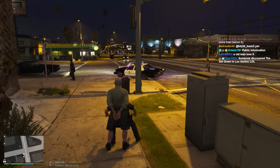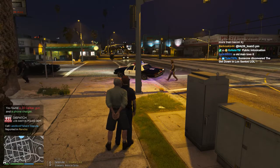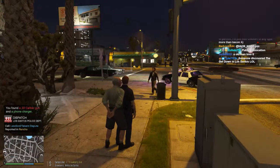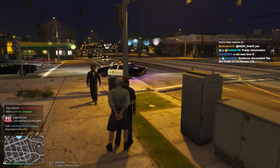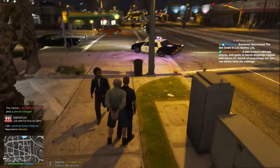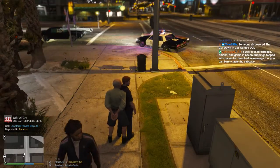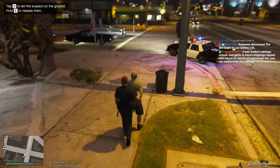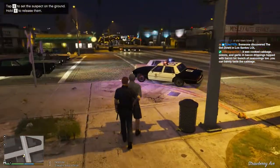Yeah, there is public intoxication. Just a minor thing. Property damage in Rancho. Units respond code 2. He's got a 22 caliber gun on him that's coming back red, so probably a stolen gun. That's crazy. So he had active warrants. He had a gun on him. We can get that.